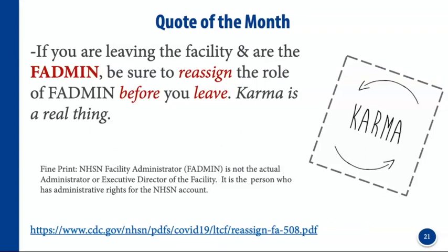So if you're leaving the facility and you are the facility administrator in NHSN, which is different than being the actual facility administrator, it means you were designated or assigned this role. But be sure to reassign the role before you leave. Karma is a real thing. When you get to your facility that you've been transferred to or you have your new job, you're going to hope that someone has access to NHSN when you arrive. And if they don't, you have to start from scratch.